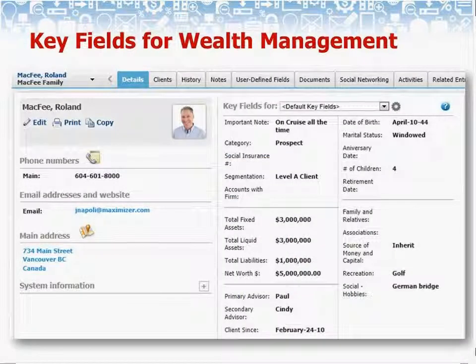This is a little bit more of a drill down view into the basic fields that we've included. So our default key fields out of the box. These are the ones, again, that advisors told us were the most standard bits of information that they would want to have access to when a client phones up and they open up the record and look up the client record. So you can see, net worth is there for you, who the advisor is, who the secondary advisor is, some of the basic tombstone data, date of birth, marital status.